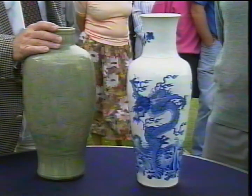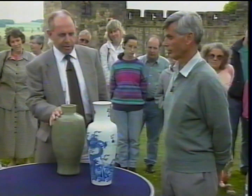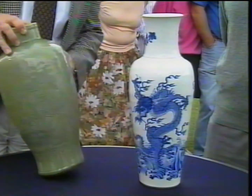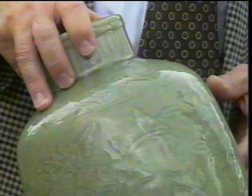Well, they were really bought by my grandfather and have descended through the family since then. Yes, so you know no history of them? I know nothing about them. No. Well, there are actually two good examples of Chinese ceramics from different parts of China. This one is the earlier of the two. This is a piece of celadon. It's made at a place called Lungchuan in Zhejiang province. And it's an example of a tradition that's dying out when this is made.